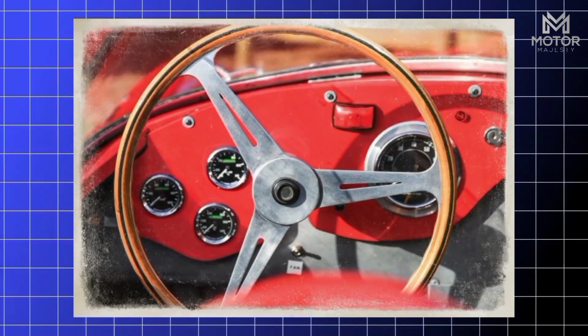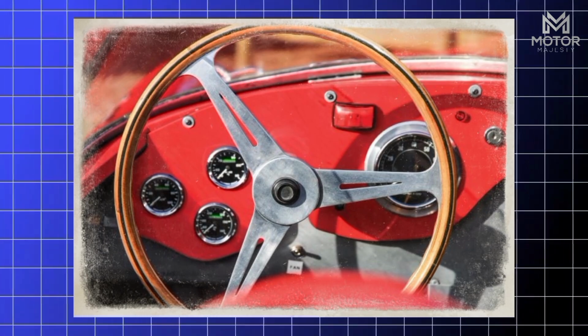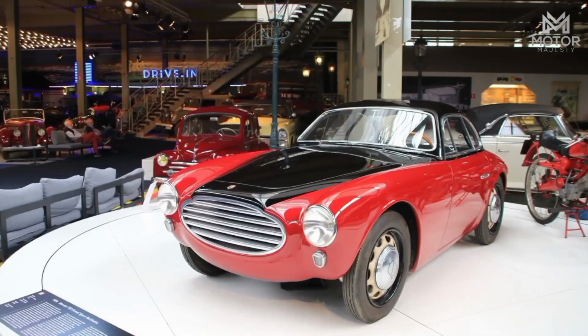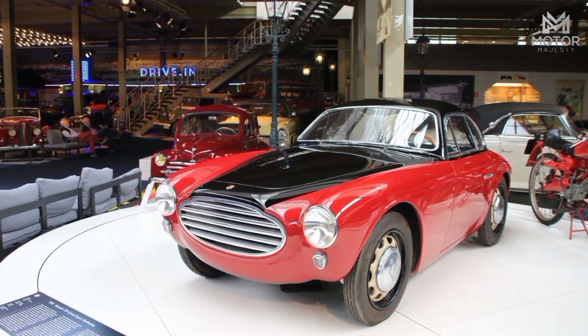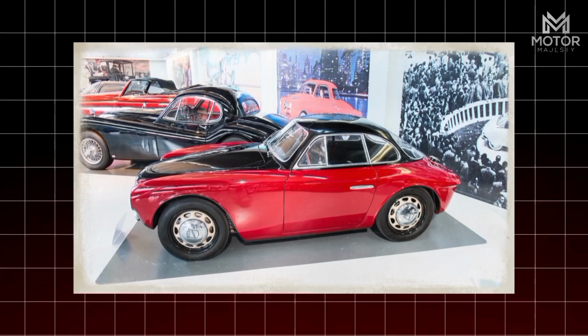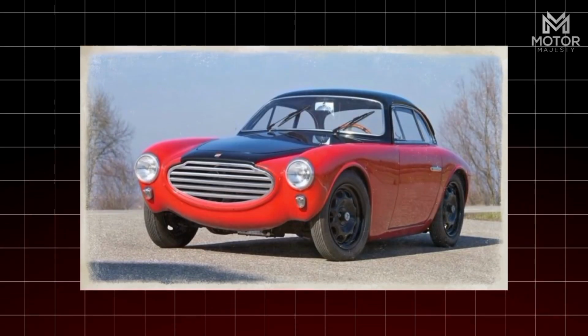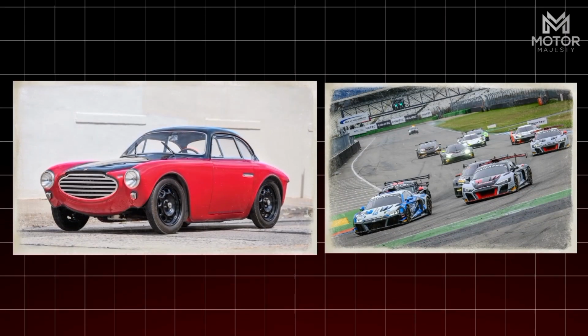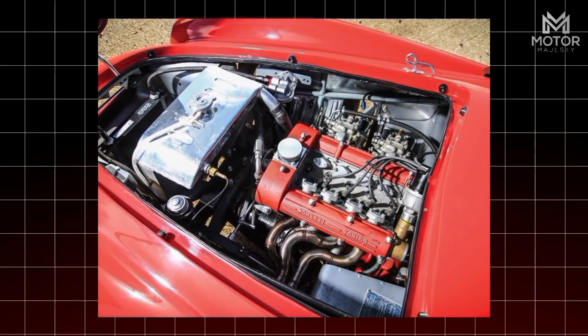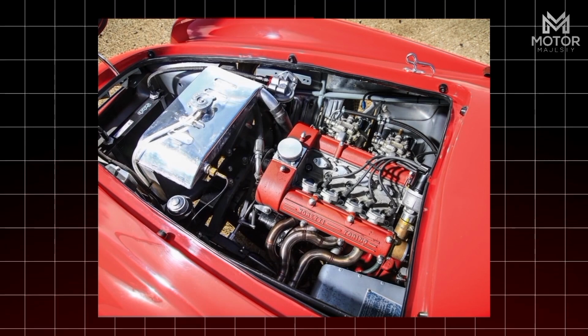No radio, no heater, not even a glove box. This was a pure driver's car decades before that became a marketing slogan. The Moretti didn't just look fast, it was a serious competition machine. It won its class at the Mille Miglia and took victories at numerous other European races. All this with an engine smaller than a bottle of wine.